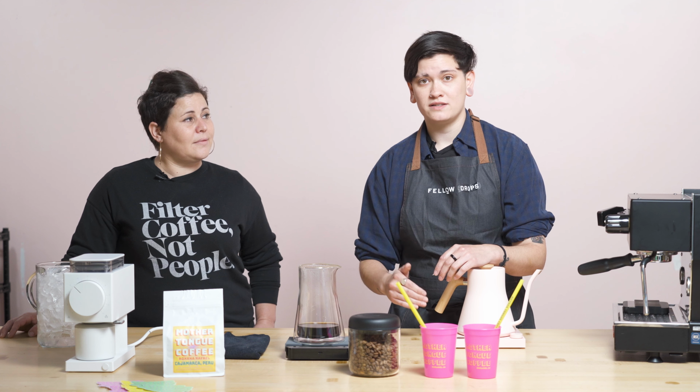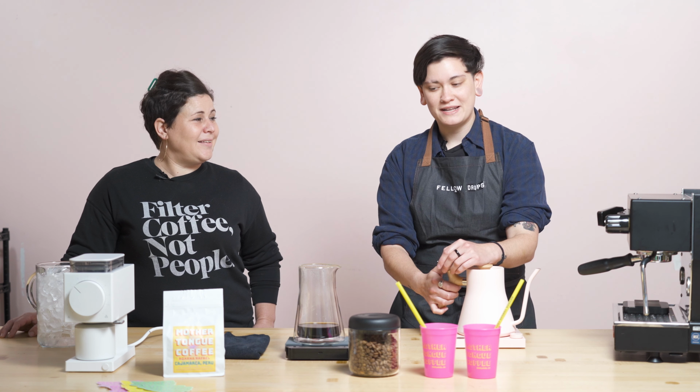You might want to do it at 3.1 on standard Ode. It's sort of medium, pushing medium fine. You can really push a lot out of this coffee, especially pouring over ice, as it takes on even more sweetness. You can definitely grind finer if you want to experiment.